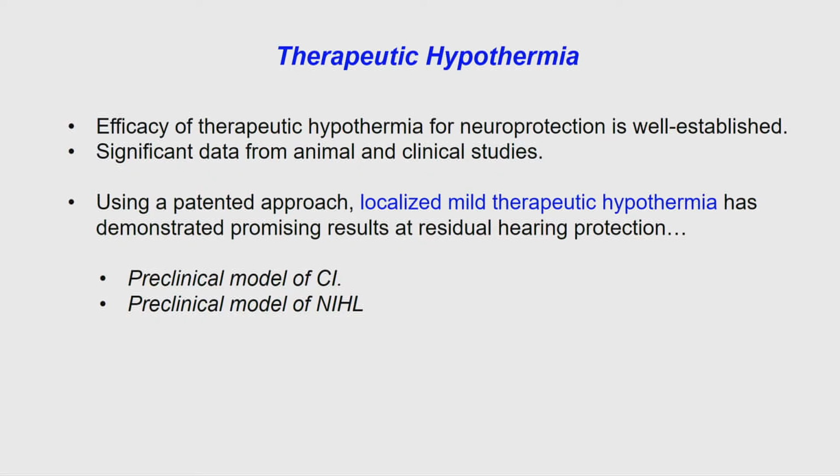So hypothermia, I don't have to tell this group about all the literature and the history of using hypothermia, particularly mild hypothermia as it is used for neuroprotection. There is significant data from animals, significant clinical studies going on. Many of them have actually failed, right? If you look at the clinical trials for hypothermia, there's not a lot of positive results. But yet, this has a lot of promise, and one way that I particularly think that this has significant promise is through using a localized approach.